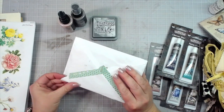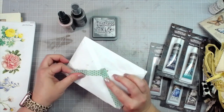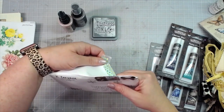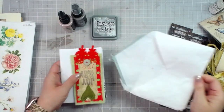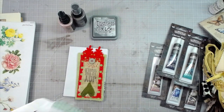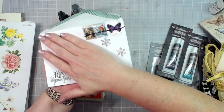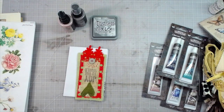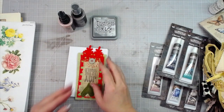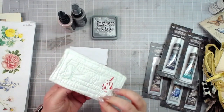This is some happy mail I've had for a little bit, and I apologize to whoever sent it to me. It is from K. Campbell, and it doesn't even have a cancellation, they just marked through the stamp, so I don't even know when it was sent. But Miss K. Campbell, thank you so much.